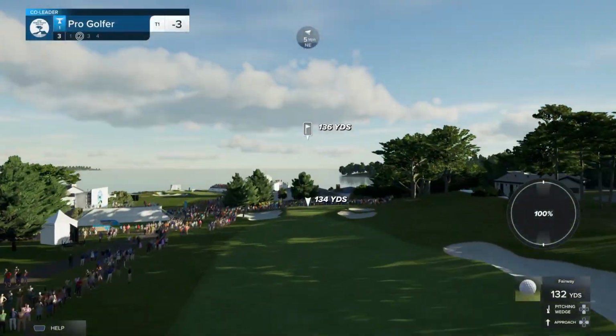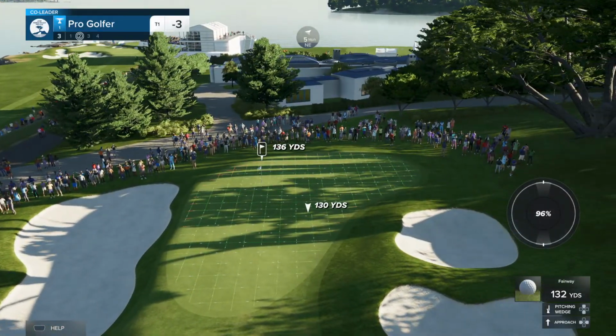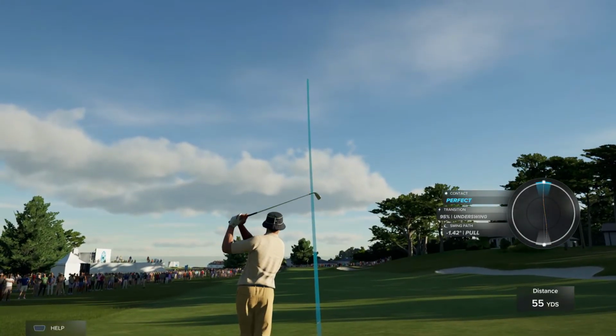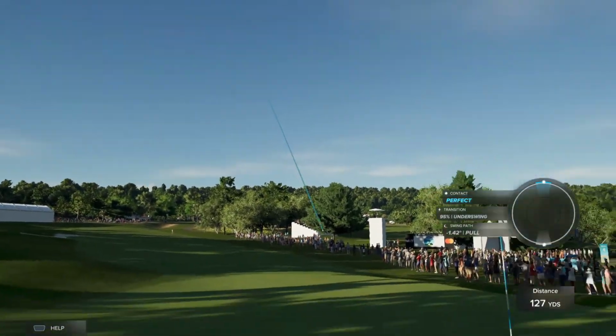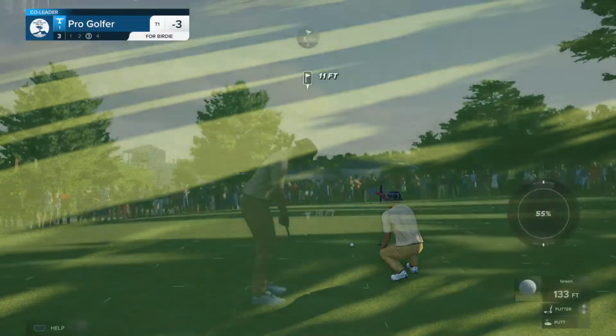Henny, what can you tell us about this shot? And from around 135 yards. That's a great position to be in after that approach.